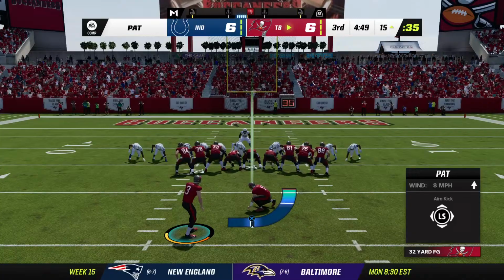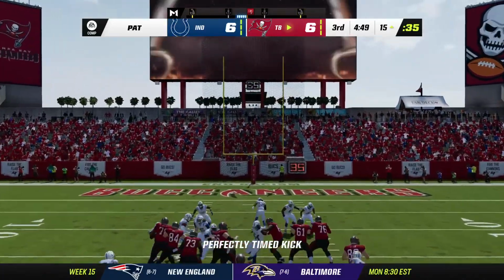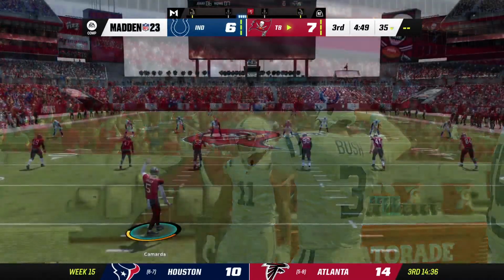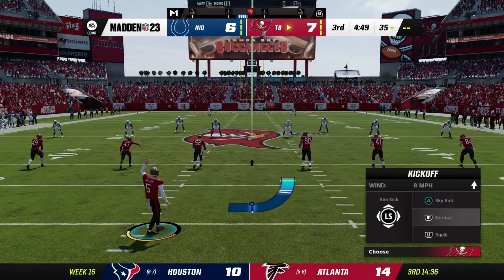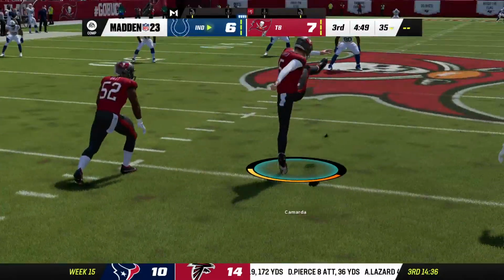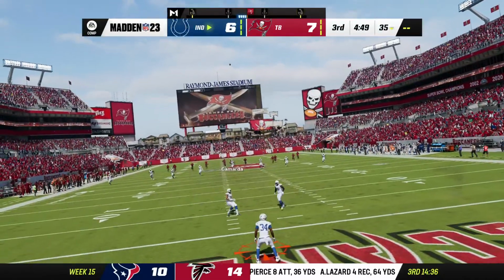He is just a blur when he gets a full head of steam, and he got a full head of steam there. Extra point up and good by Succo. And they take the lead here at 7-6. So now the other return teams out there as they'll try to duplicate what they just saw.